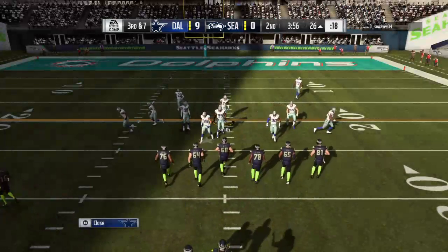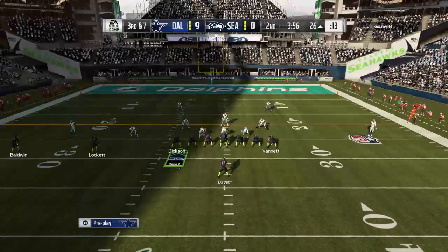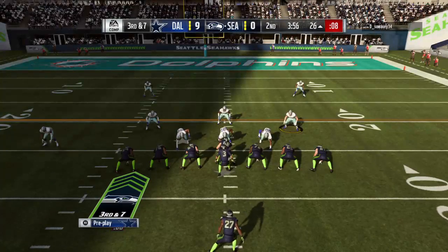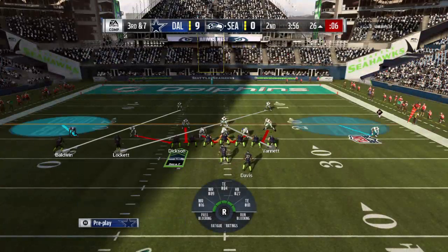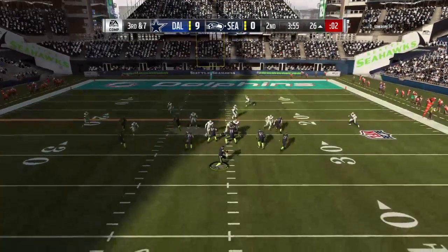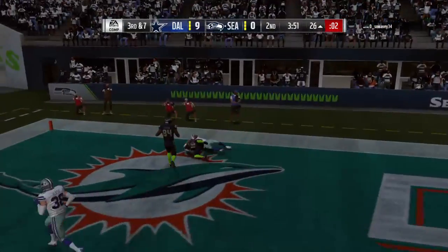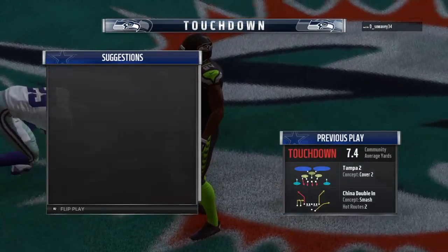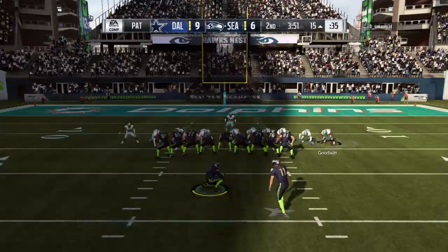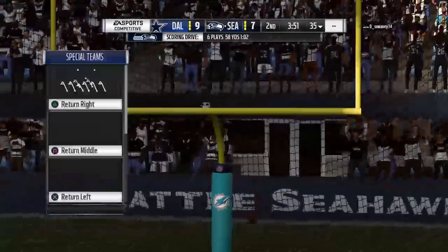They got to get to the 20 to keep the drive alive on third down. Let's go, 14. Out of the gun, here's Wilson, going to throw deep for the end zone. And he's got it. Caught in the end zone for the Seahawk touchdown. Tyler Lockett, 26 yards. And the Seahawks have made this a one-score game.